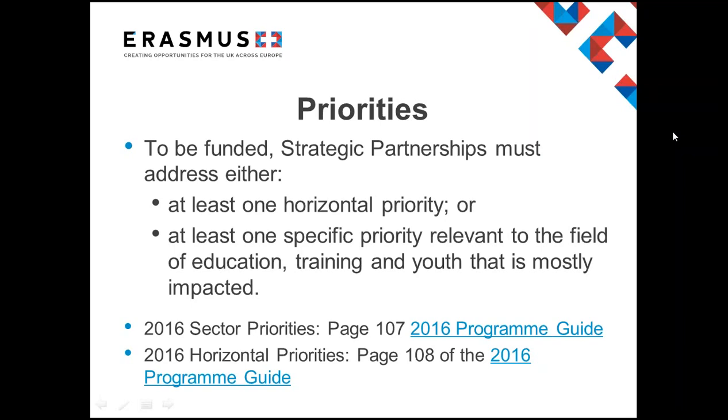Each year, the European Commission sets horizontal and sector-specific priorities for Key Action 2. These are priorities that the European Commission would like Key Action 2 projects to address or target. Horizontal priorities are priorities that are applicable across all fields of education, training and youth. Priorities relevant to each individual particular field of education, training and youth are also set each year.